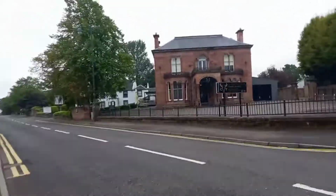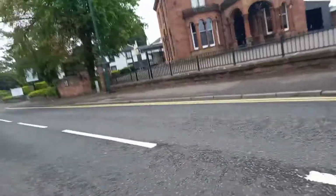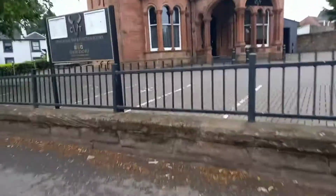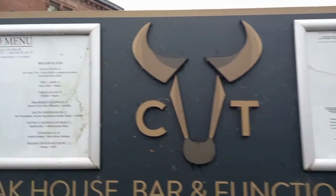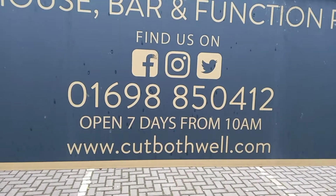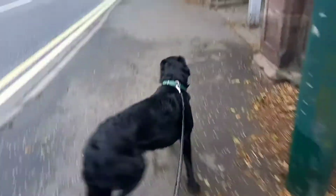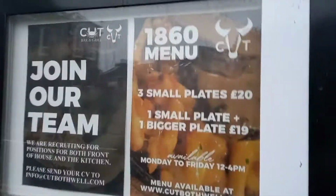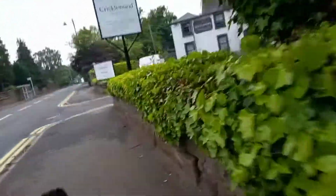I think that building's had some history behind it. And if I cross over again, we can take a look at the menu board of the CT Steakhouse. There we go. Another little plug for somebody. And they've got direct competition with next door, the Cricklewood.